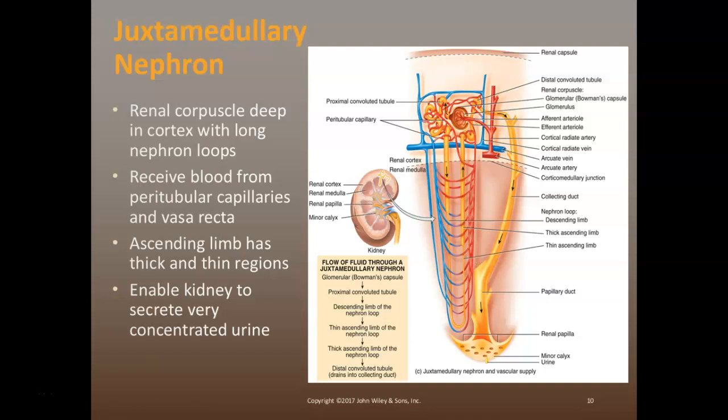So these juxtamedullary nephrons that have that long loop can either create a very dilute urine or a very concentrated urine, as more or less water and ions are going to be retained in the body and absorbed back into the blood, or more or less water and ions excreted through the filtrate.